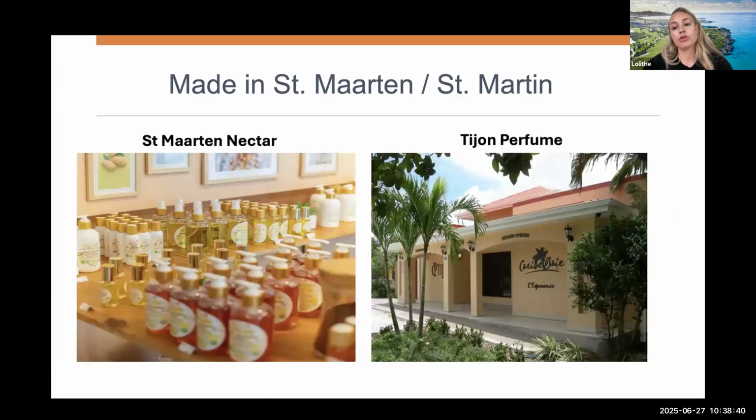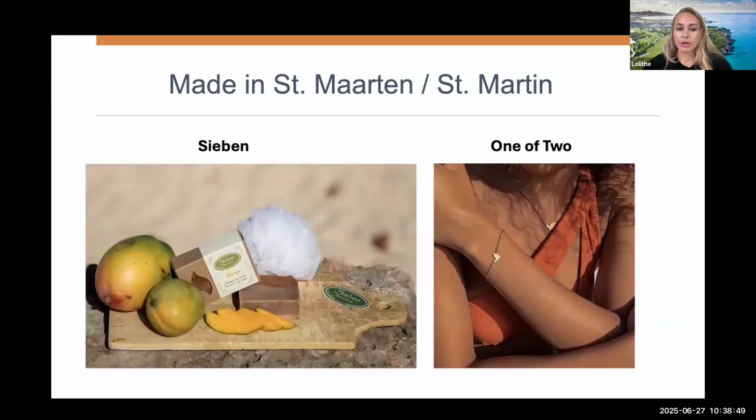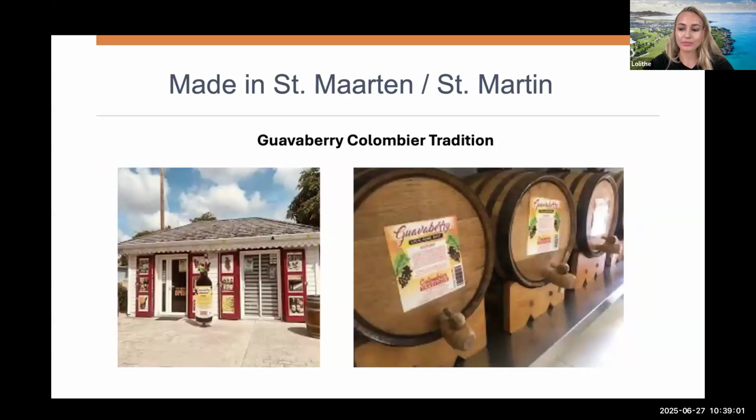And there are several products that are made on the island. So you have the Sint Maarten nectar and the Dijon perfume, but also the brand Sieben. They are making everything with mango, and there is a jewelry brand, One of Two. It's also made and created on the island as well.